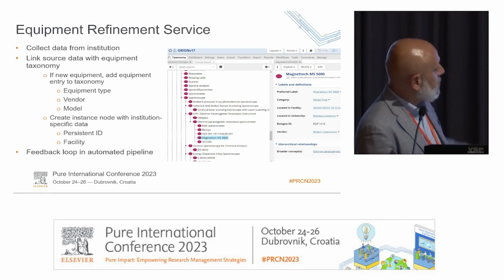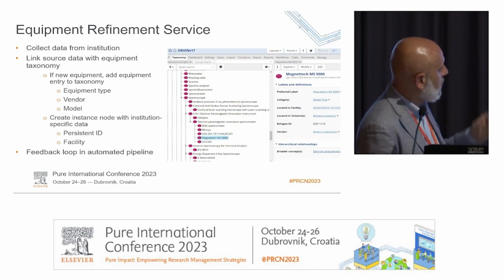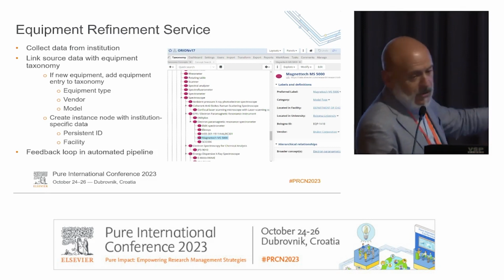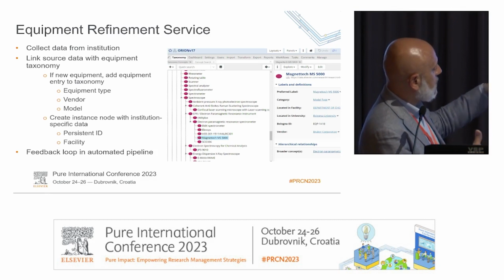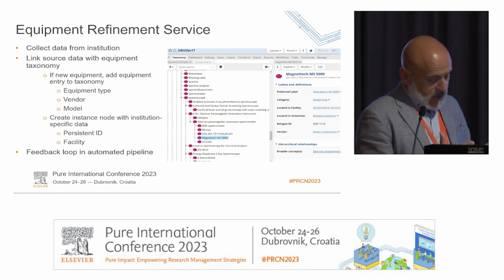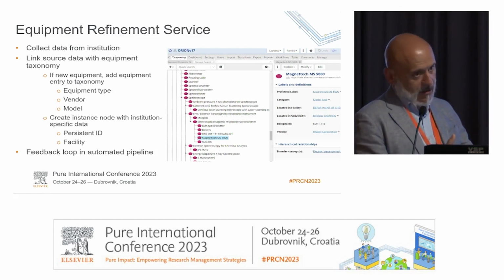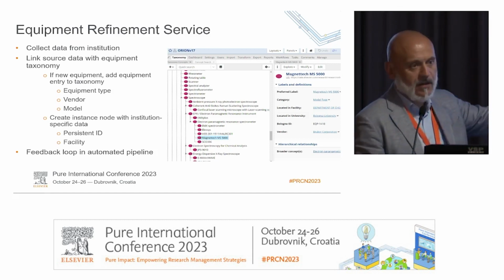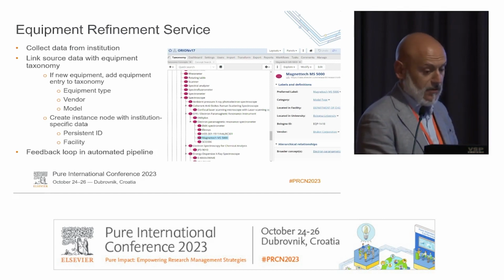And what you see in the screenshot is actually our taxonomy. The code name is Orion. And you see it's well structured. You have all the different document types, the equipment types, and a number of attributes. So what the equipment refinement service team does is they try to identify from the metadata in Pure an entry in the taxonomy. This is generic. It's that specific brand and model of NMR spectrometer, for example.